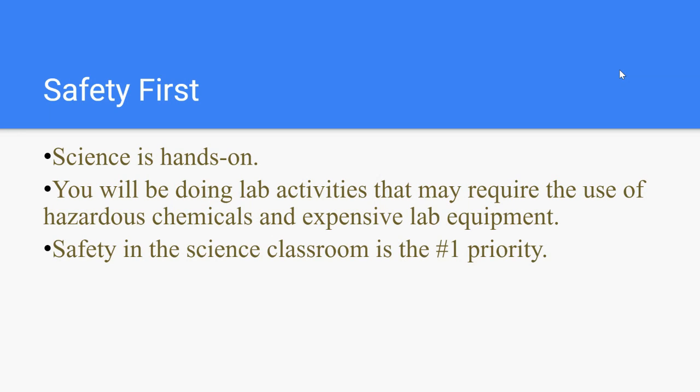Science is hands-on. You eventually might be doing lab activities that require the use of hazardous chemicals or expensive lab equipment. And we don't want you to get hurt or waste expensive lab equipment. Like I said, safety is my number one priority. It's safety first, very important to me.